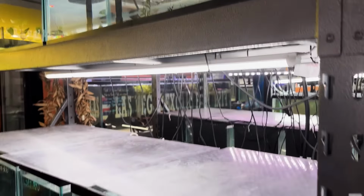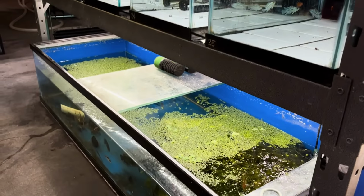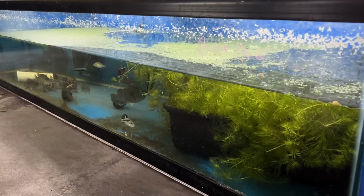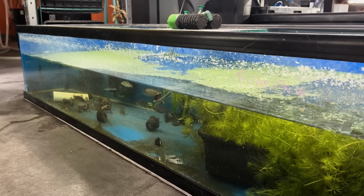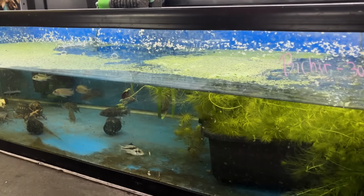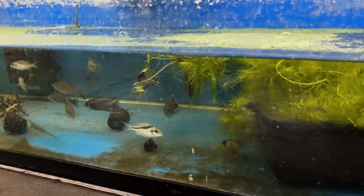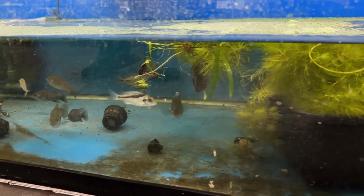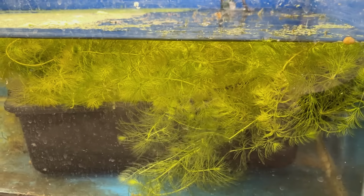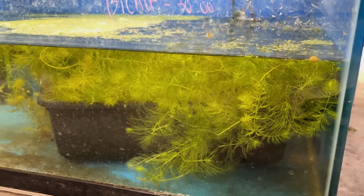And then, what do we have down here? There really isn't a whole lot in here, just some random drop off, hodgepodge fish in this tank, some floaters, baby koi, fun stuff. Are these plants also from wholesale? Yeah, so this is just some coontail.